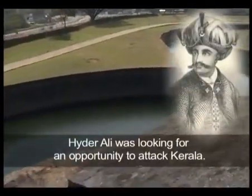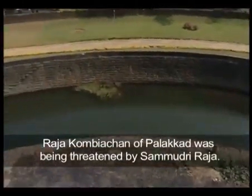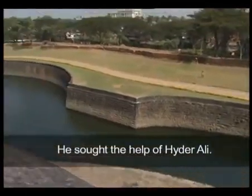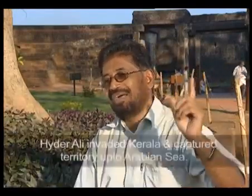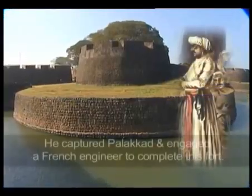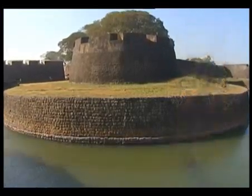Hyder Ali was thinking of a chance to gain access to Kerala. At that time, the Palakkad Raja, whose name was Palakkad Achchan, was threatened by the Samudri Raja. He sought the help of Hyder Ali, and Hyder Ali took that chance to invade Kerala, and he captured up to Ponnani, on the Arabian Sea. Hyder Ali took over this fort, and he engaged a French engineer to complete it.